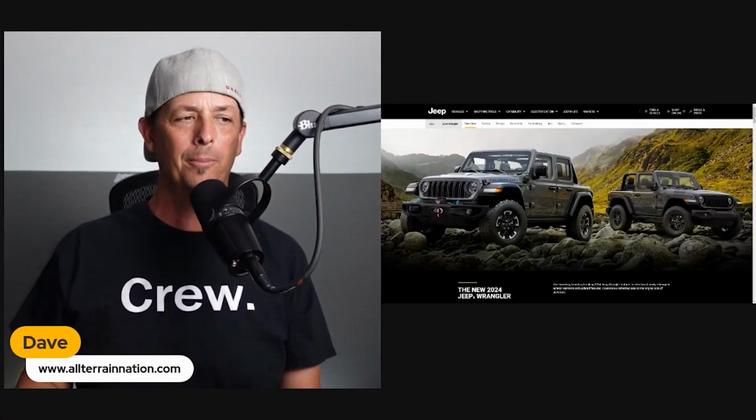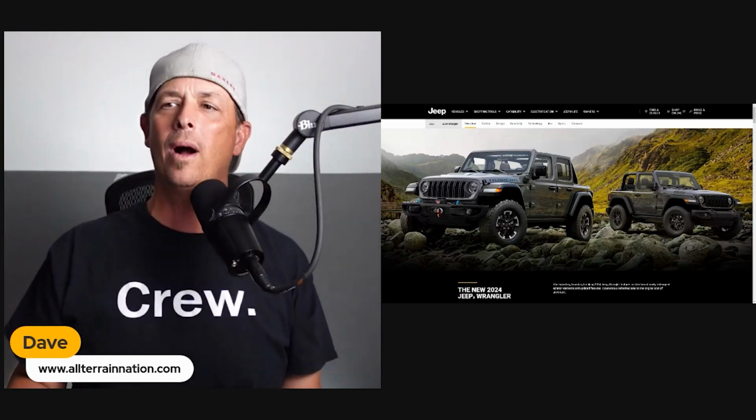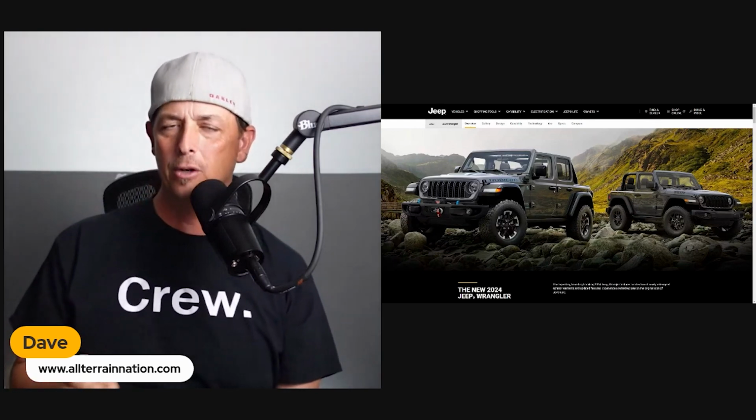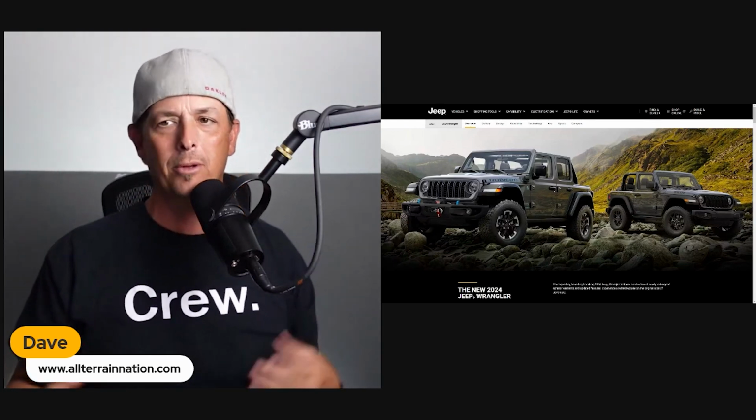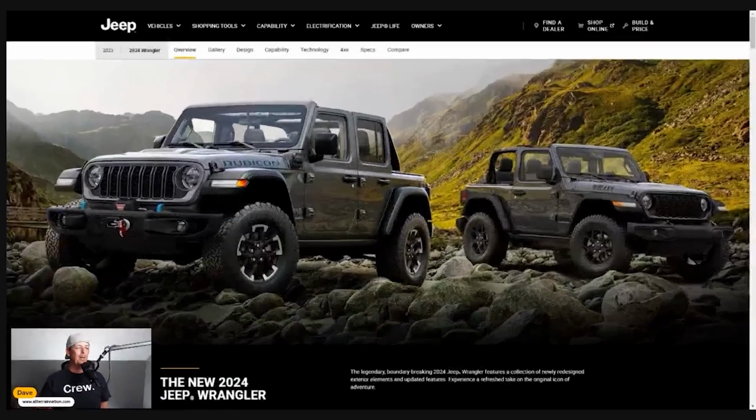So let's jump into their build and price in this. And you can see right here, the all-new 2024 Jeep Wrangler is up. Now, we've seen this thing for quite a while. You could order one from a dealership, and a dealer could give you a price. But as far as the general public, we've had no clue what these things are going to cost us unless you're on some forum. And I was kind of curious about this.